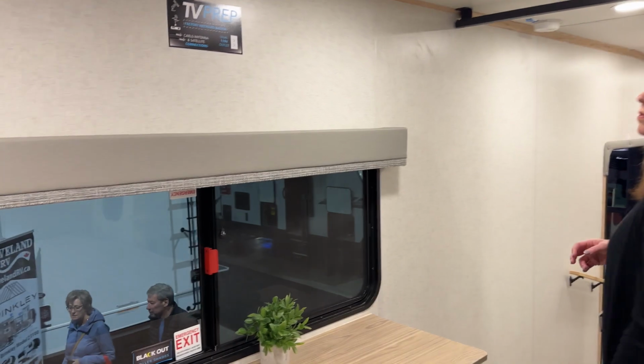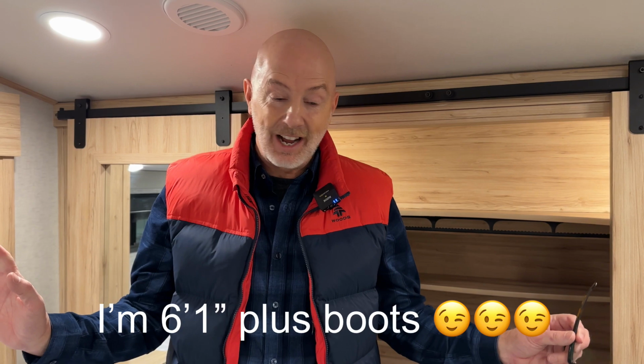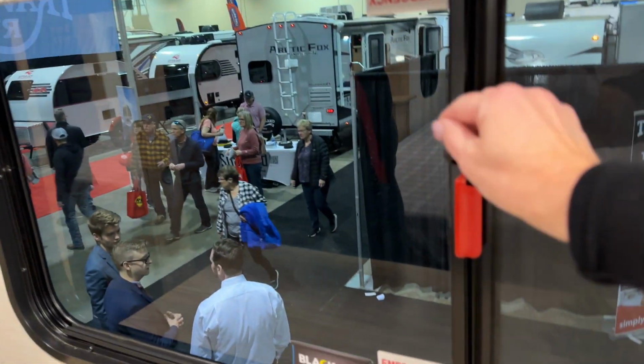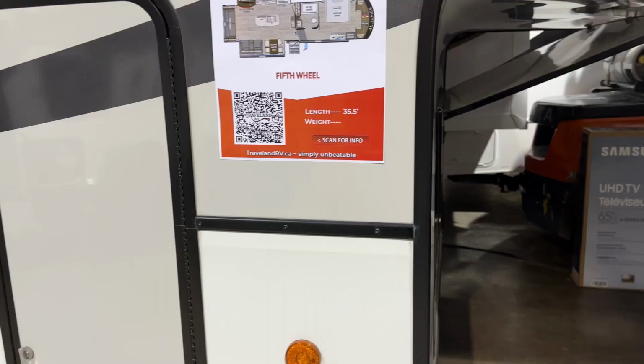And then you have the barn door over there. But here, I'm actually hitting my head. So you want to grab that and just show people, turn it around. So I am hitting my head right here. So we may at some point in time be needing to buy a full profile fifth wheel, because this is not going to work for me. But it's a beautiful fifth wheel for sure. Blackout roller shades, very nice. Storage up front.